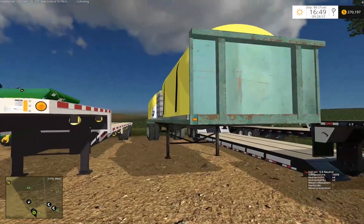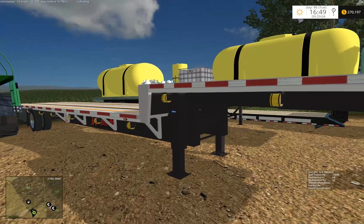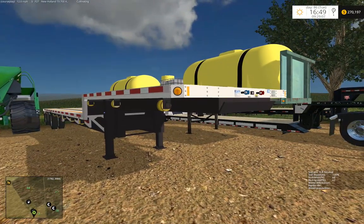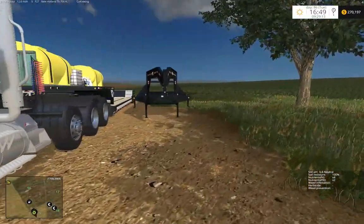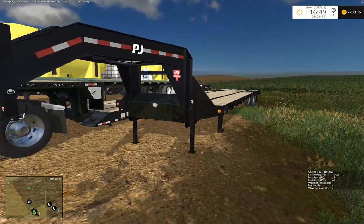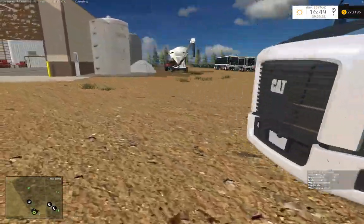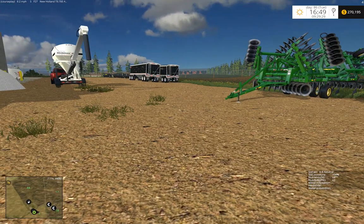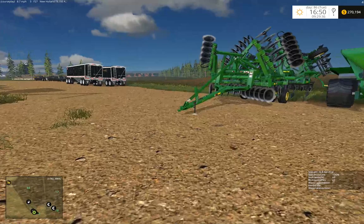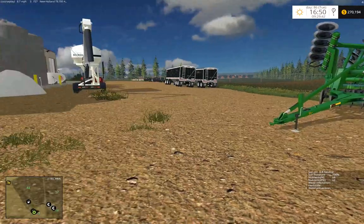This step deck trailer and this fertilizer trailer, I haven't separated the UV maps yet, so they're not washable, but this trailer is going to come in handy when we start doing our alfalfa. Our PJ gooseneck works great. I can get like 40 bales or something on this trailer, but since we're planting about 120 more acres of alfalfa, we needed an actual semi trailer for that.